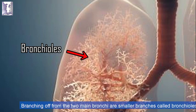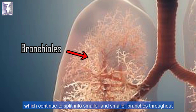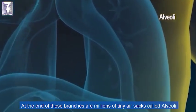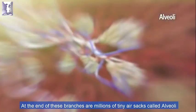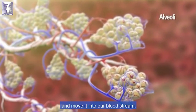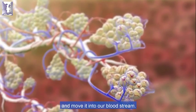Branching off from the two main bronchi are smaller branches called bronchioles, which continue to split into smaller and smaller branches throughout the lungs until they can only be seen through a microscope. At the end of these branches are millions of tiny air sacs called alveoli, which take the oxygen that we have breathed in and move it into our bloodstream.